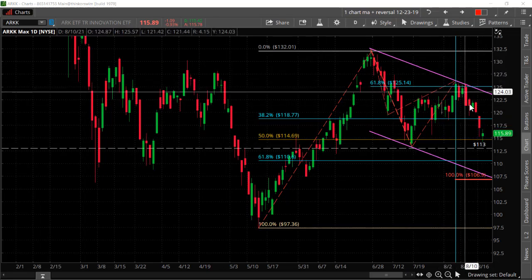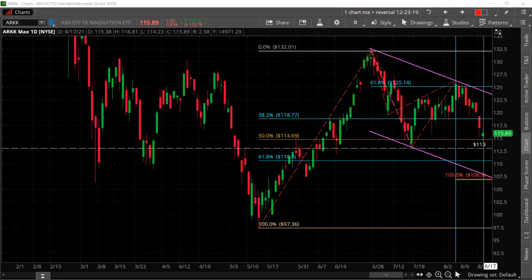But let's take a look at some of the holdings within ARK, and you can get a better feel for the momentum within this current ETF. The first thing is Tesla, which makes up about 11% of this fund.